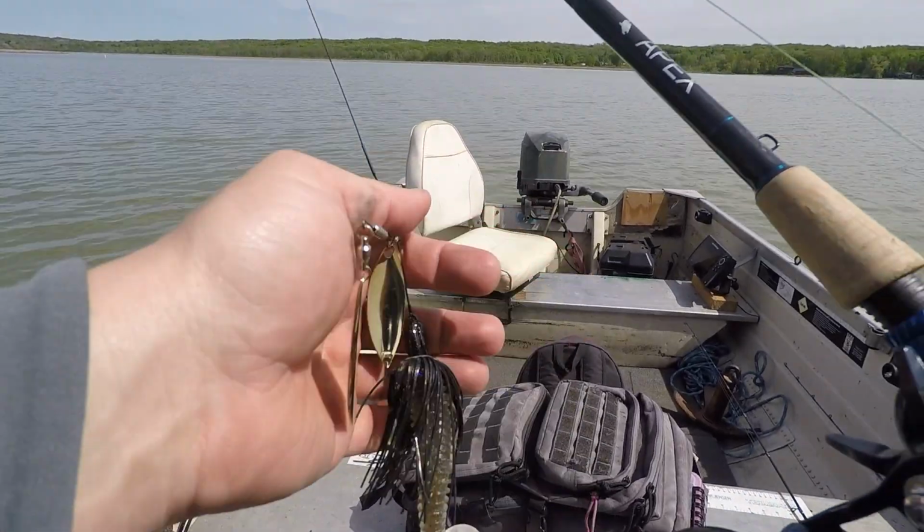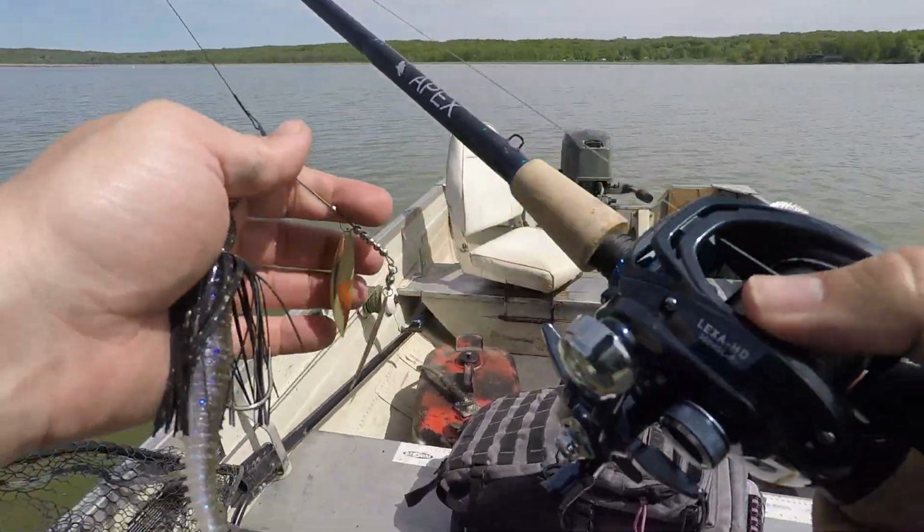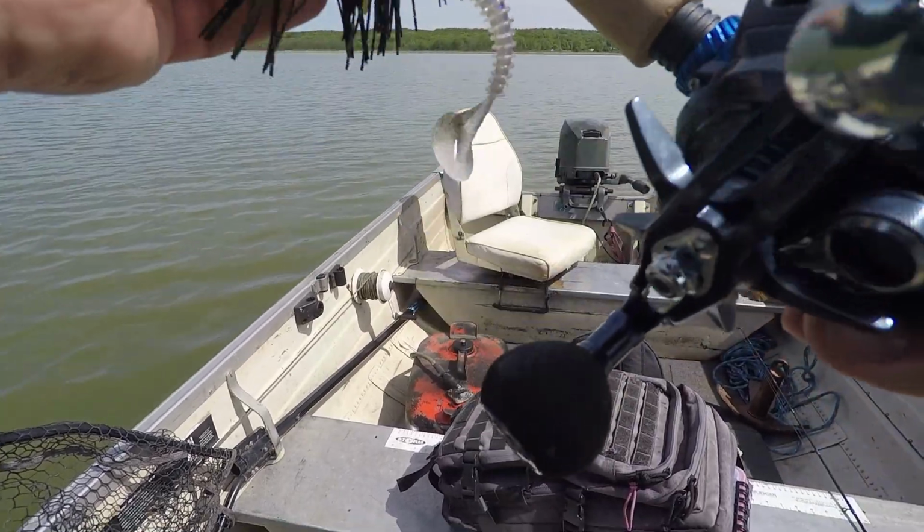I haven't actually done that on purpose in a long time, so we'll see how that goes. But we're gonna run this tandem on this rod, and then the next rod I'm just gonna put basically just a swim bait on it.